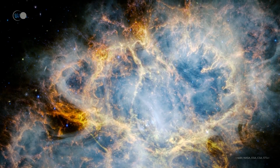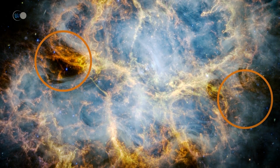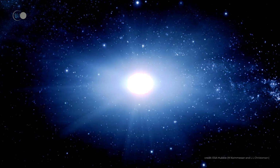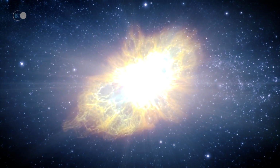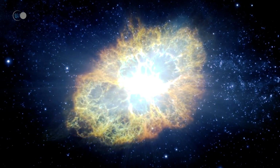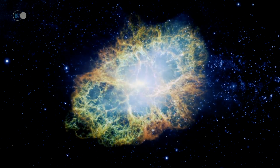The orange filaments you can see in the image taken by the James Webb are the remains of a star that has now disappeared. The supernova created by the explosion of this star was seen on the Asian continent in 1054. For 23 days, the supernova shone brightly and could even be seen in broad daylight. Even today, the nebula continues to expand at a speed of 1,500 kilometers per second, or 930 miles per hour, as a result of this explosion.